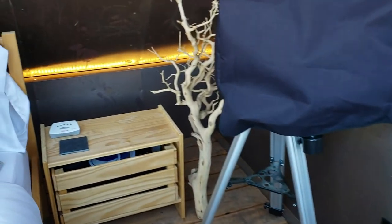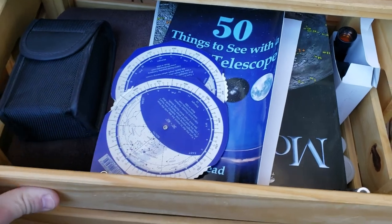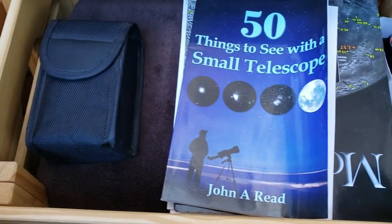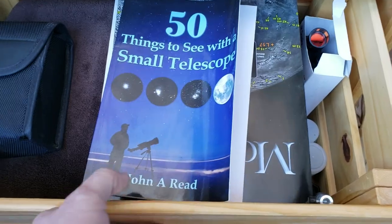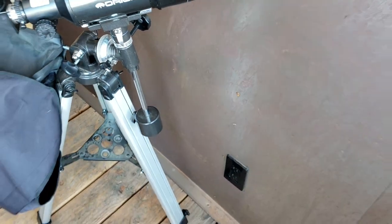And then over here on this side of the bed, they have everything that you're going to need, from binoculars, from an astrology standpoint, how to use the telescope. Everything's sitting right here. And then a couple extra blankets underneath that. So they have everything that you would need, including the telescope.